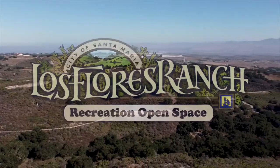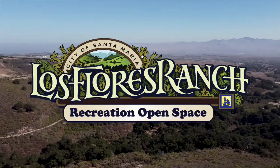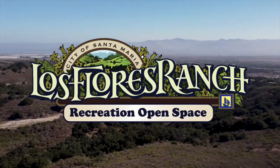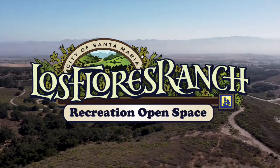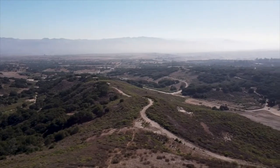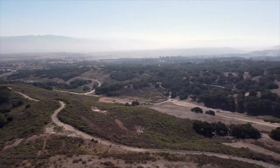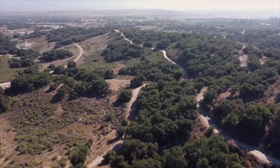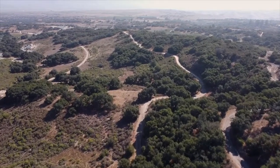Los Flores Ranch Park is nestled in the Solomon Hills just south of Santa Maria and has more than 1,700 acres of mature oaks, chaparral, grass-filled valleys, and seasonal wetlands. The City of Santa Maria purchased this property from an oil company in the early 2000s to be used as a future landfill and for recreational purposes and open space. Los Flores was opened to the public in 2009 with 8 miles of old roads used as trails. But there has been plenty of change at the ranch since then.